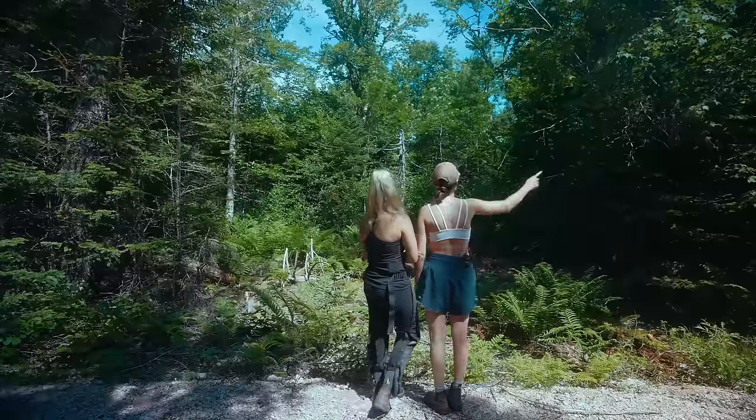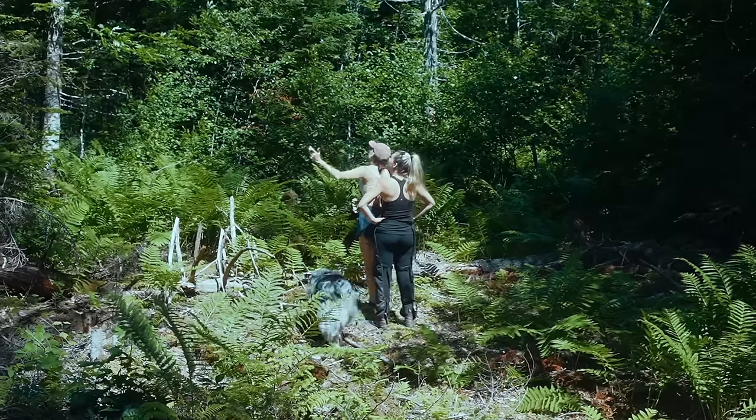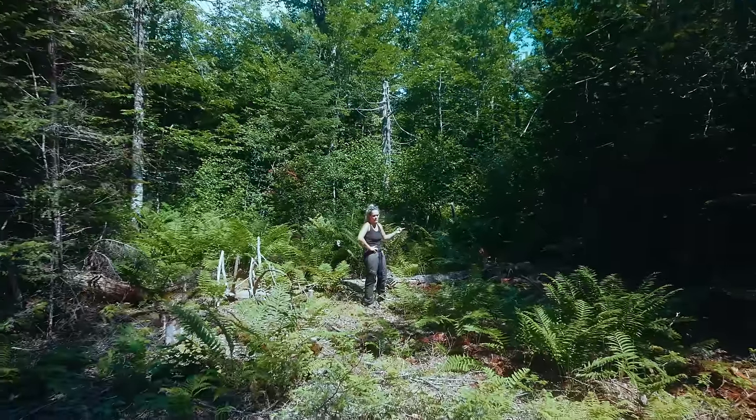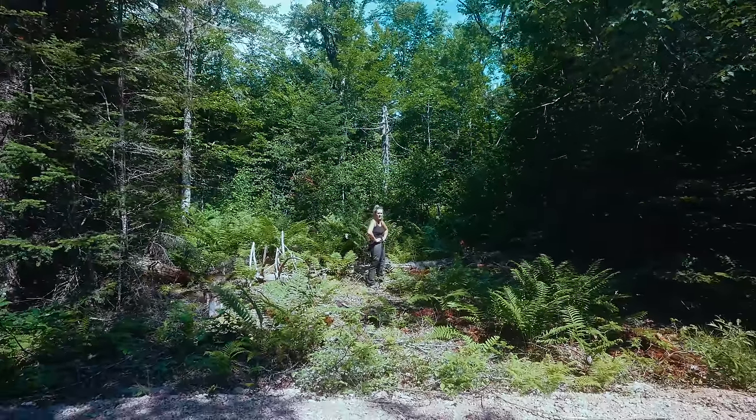What way do you want to go? That's what I'm trying to figure out. Or that way? Yeah. Oh, we could also start it back more and keep these. I definitely want to go that way because there's some dead trees that way. I feel like it makes more sense to go that way.